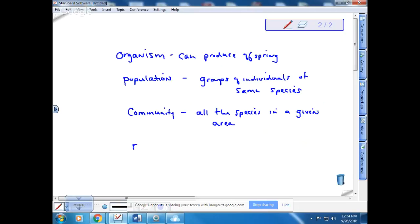We can also talk about ecosystems. That's the next level. So this is biotic plus abiotic components. So when we're talking about the community up in the Blue Mountains, we also study water, erosion, temperature, seasons, right? That would mean that we're studying the entire ecosystem of the Blue Mountains. And then finally, we have the level of the biosphere. And this is the entire planet.